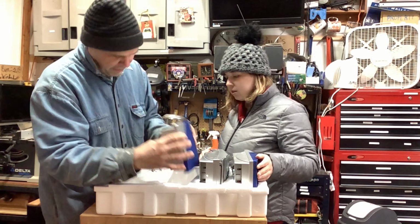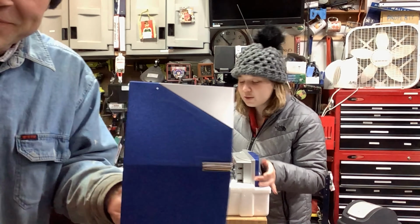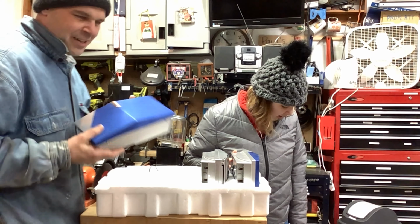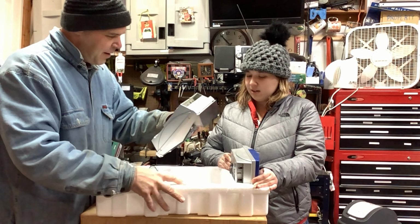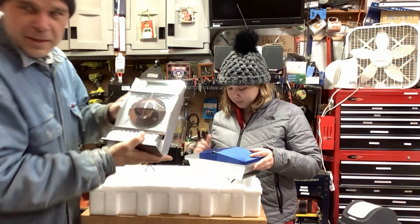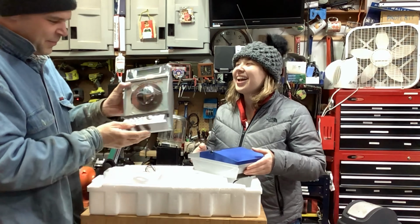Okay, so then we have one speaker. I mean, this thing is mint condition. This looks brand new. Look at this. There's not a scratch on this thing. The box has a little bit of wear on it, but this looks brand new. Okay, then it came with a disc. It came with an Abraham Santiago disc. I have no idea who Abraham Santiago is, but I'm so intrigued.